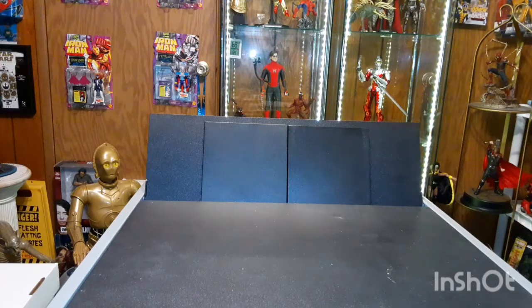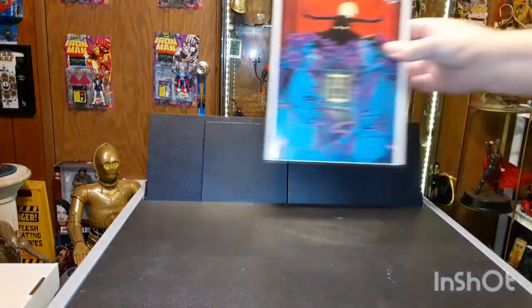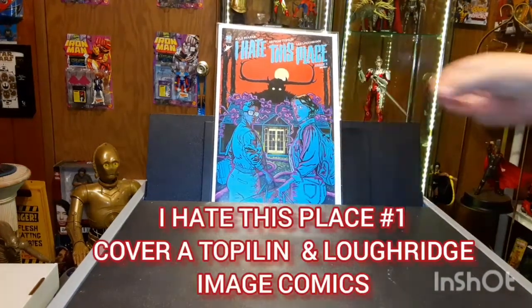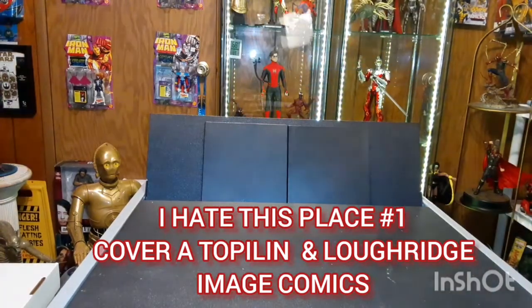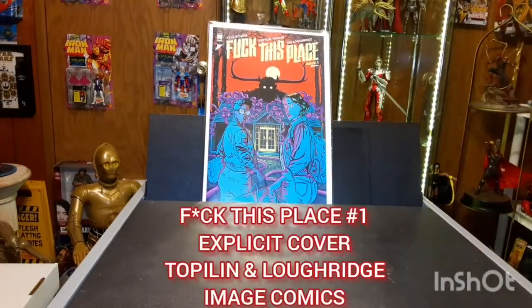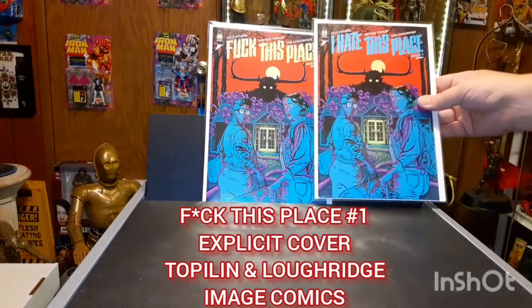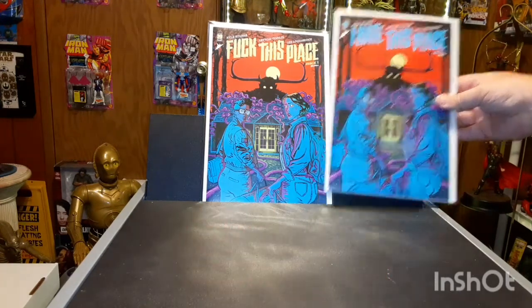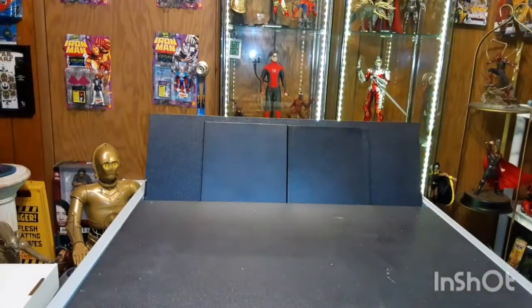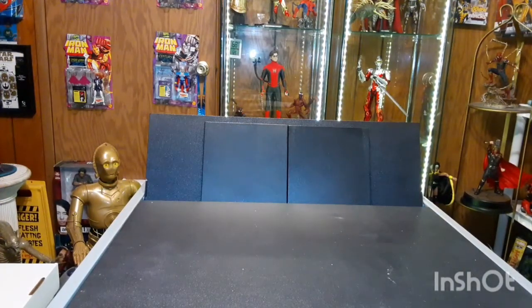Anyway, we will continue on. Next, I picked up a new comic this week. I Hate This Place, number 1, cover A. Looks like it's going to be a really good run. And then, of course, I had to pick up the explicit cover, which is cover B. Fuck This Place. They just changed the title. But I picked up both of those. How could I not?